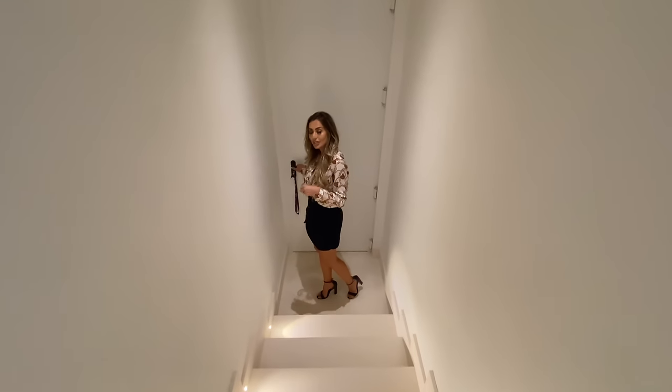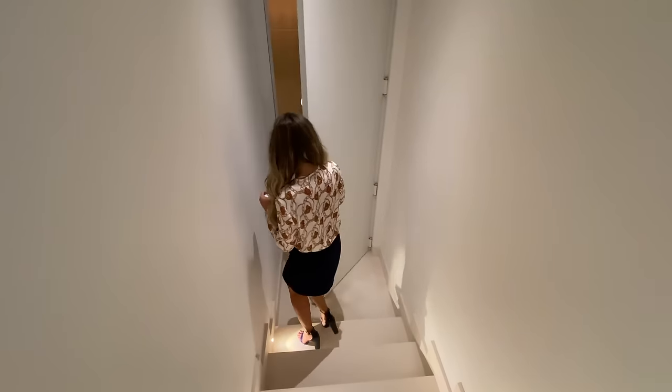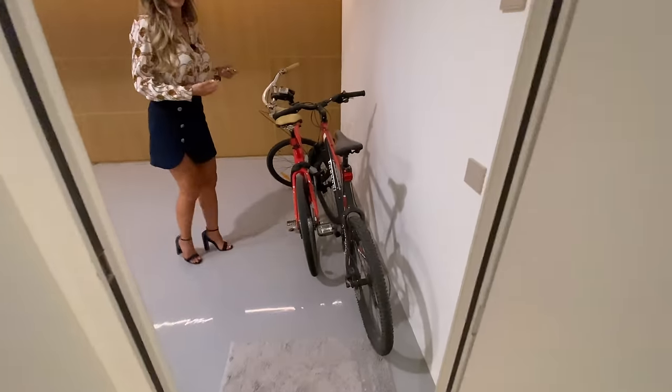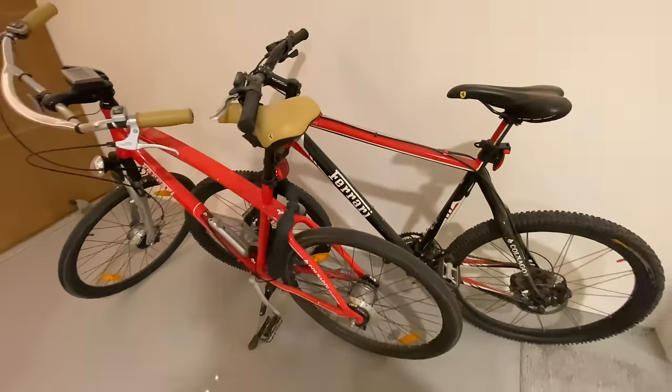So now we're checking out the underground garage where we have two Ferraris parked. I did not lie, here are your Ferraris. They're both red and clearly say Ferrari on them.